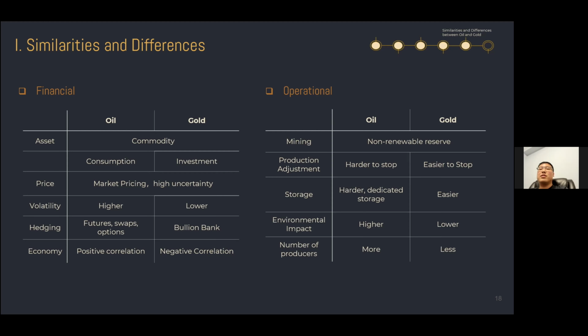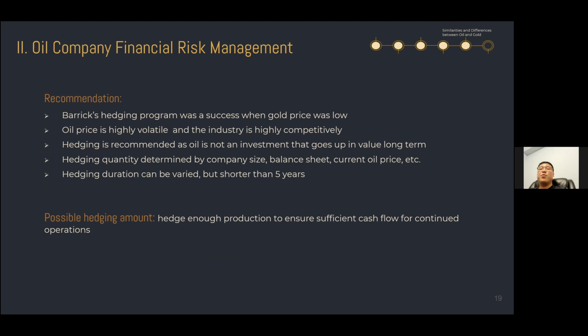In terms of operations, gold is easier to store as opposed to oil, which requires specialized storage facility. And assuming that we are not a state oil giant like Saudi Aramco, oil industry is more competitive than what Barrick faces in gold industry. Because of more demanding storage conditions, oil companies would sell the produced oil at almost any price to avoid high storage cost. Given the highly volatile nature of oil price and competitiveness of the industry, hedging is recommended to ensure stable earnings and continuous cash flow.